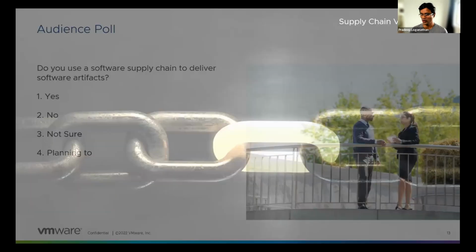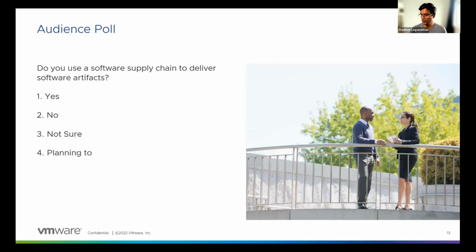Basically, what you're trying to see is how many of you out there use a software supply chain to deliver software artifacts.